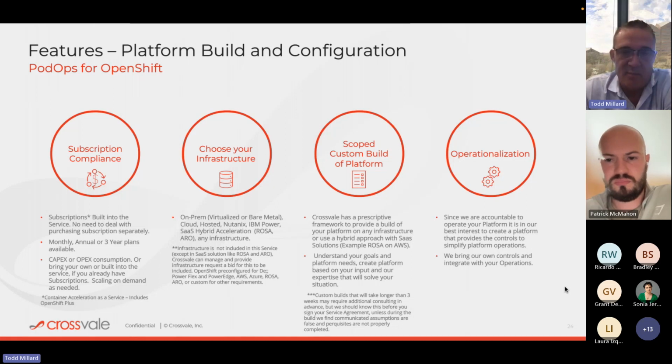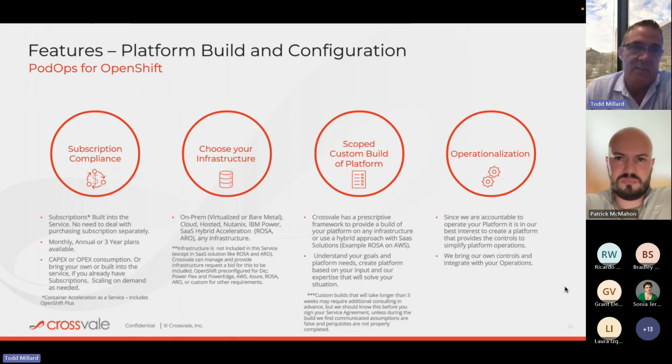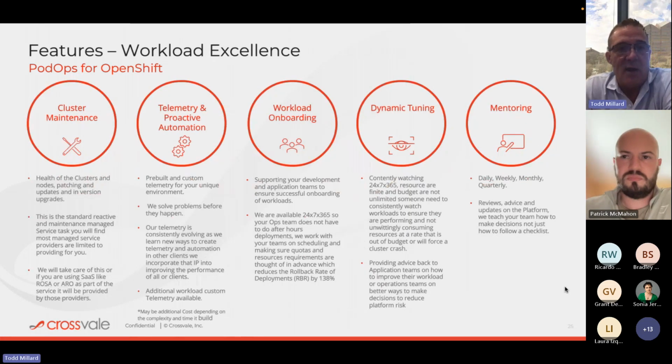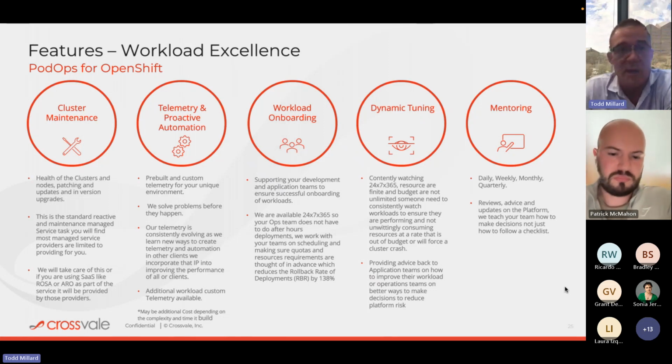Operationalization, we bring our own templates. We bring our own operational guidelines and then integrate that with you, as well as integrate that with your ITSM. Cluster maintenance, we're handling the cluster maintenance for you. Telemetry, proactive automation as well. So we bring our own proactive automation that we've built in customers over many years to be able to simplify your operations. And we have pre-built telemetry that we bring in, so you don't have to figure that out.